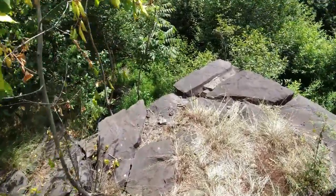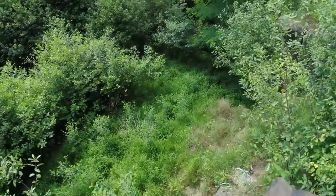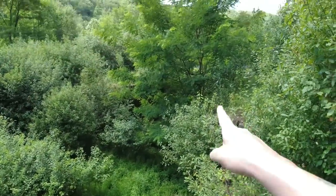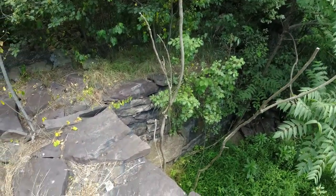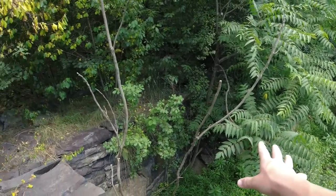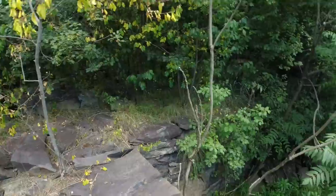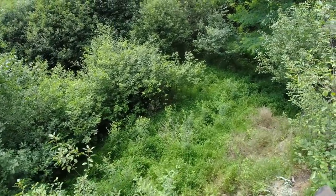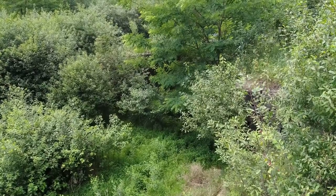Okay, now we're coming out onto an outcrop here. So I'm standing right here on the edge, and over there is the bridge. And yeah, this is pretty neat. So we got one chamber or canal section here, a little divider, and another one over there. Might be better to come back in the winter time to see it in better conditions, but regardless, still pretty neat.